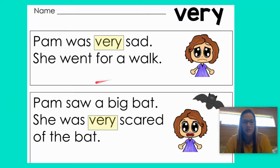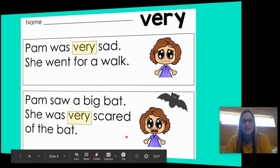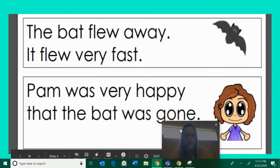Good. Now let's move on to our next one. Ready? Again, your turn. Awesome job, guys. We've got two more sentences. Okay, so we know that Pam was very scared of the bat, right? Let's move this out of the way so we can see your picture. Let's see what happened next.